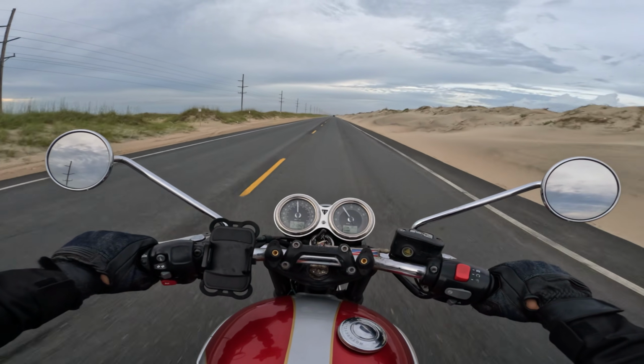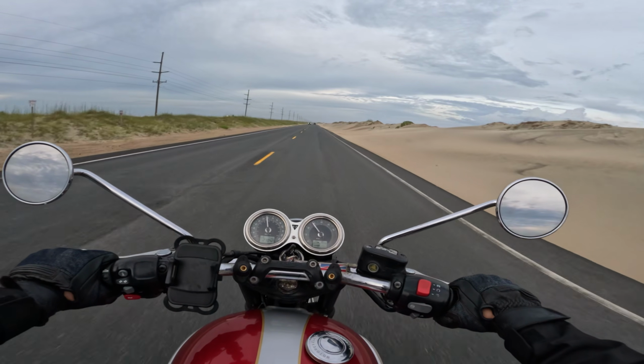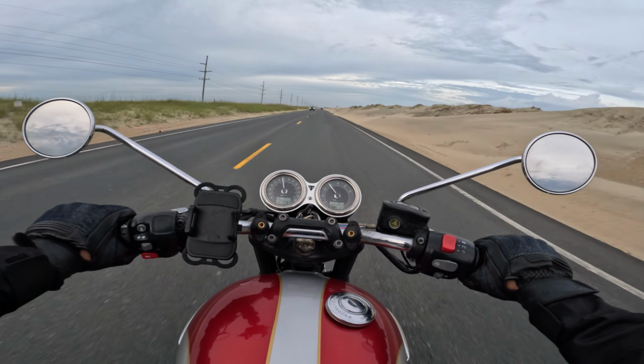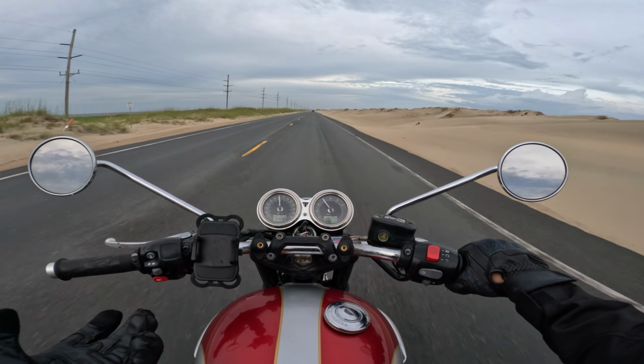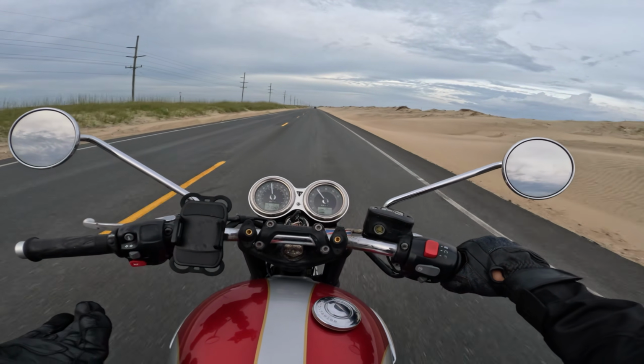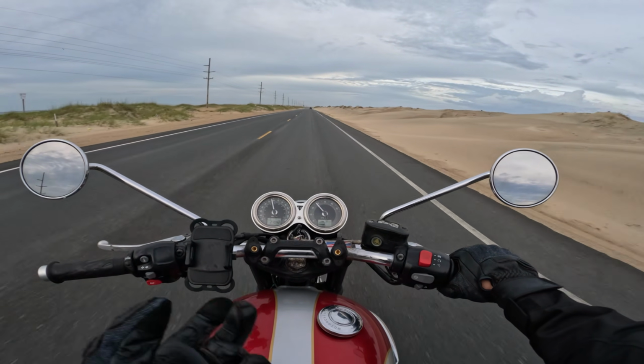As we go into the wasteland between Hatteras and I think Frisco is the next town up, there's plenty of power on this bike. It's more power than I would ever need. It's got road mode and rain mode. It's got ABS.